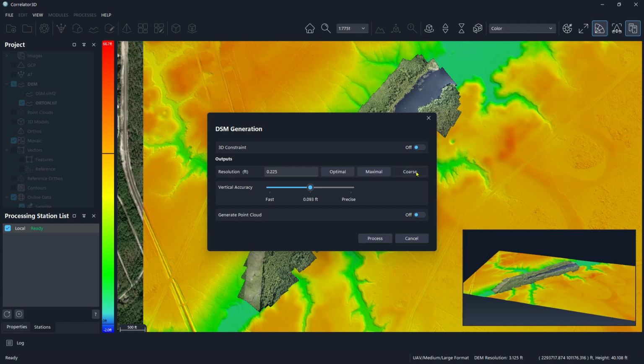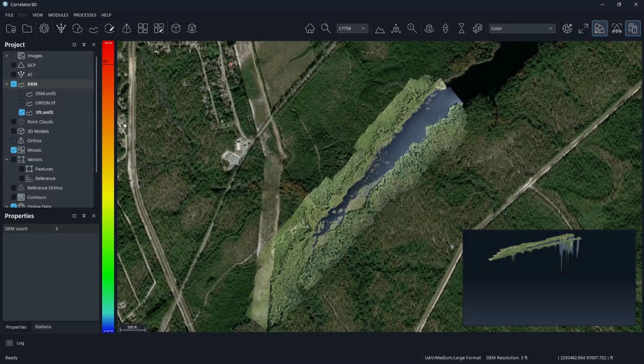But let's say I want a coarse DSM. It's saying it'll create a DSM at 1 foot. I don't even need that much. I'd say give me a DSM at a resolution of 3 feet, because again, it's just an undulating surface. So let's go ahead and just run that. So here's our DSM at 3.5 feet.